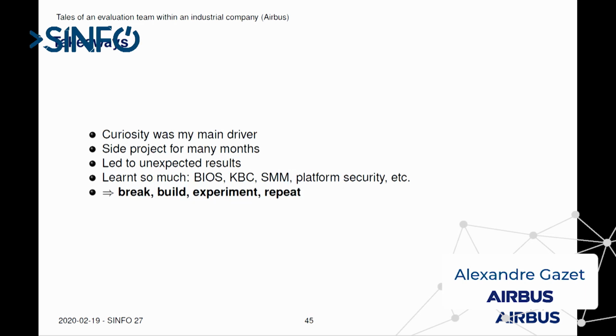The takeaway from all that is that all that time, curiosity was the main driver. It was a side project of mine for many months, and it led to totally unexpected results. At the beginning of this study, my only goal was to understand how we can generate the system password for the BIOS, but it went much, much further. And in that process, I learned so much about BIOSes themselves, their builds, architecture, etc., about the keyboard controller, hardware architecture, SMM, platform security, plenty of things. So one piece of advice would be: don't stop at breaking things, try to repair them, build things also. That's very important, not only to break, but also to build some things, experiment, and repeat again and again and again.